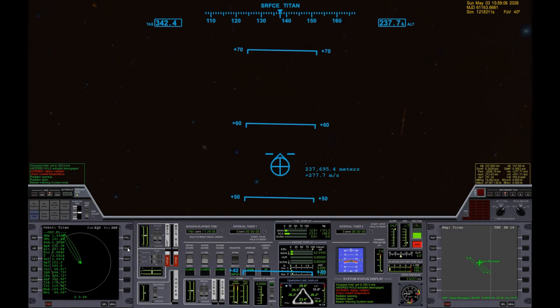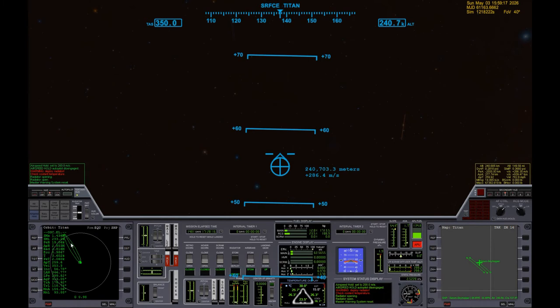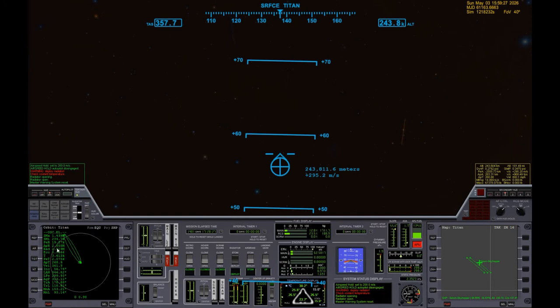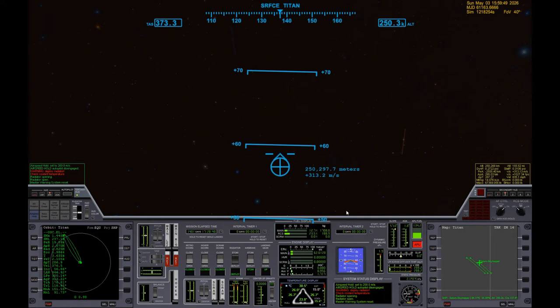Okay, our desired orbital altitude is 2905, and we're at 2855 for apogee. So, what this means is, once this reaches 2905, we reduce to only what we need to maintain 2905, and we recenter. Well, we're pretty much recentered right now, but we basically drift in the flight vector until we reach that.